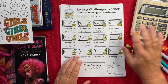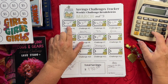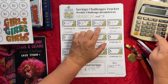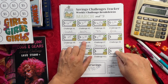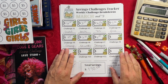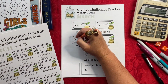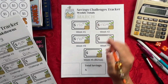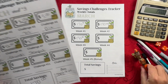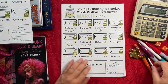Okay, so let me go ahead and add all of these amounts up to make sure that it equals $170. So we have $38, $21, $36, $50, $5, $12, and then $8, $170 even. Okay, perfect. So that goes for week 3. So let's go ahead and write that in, $170 there for week 3 on this tracker, now that we have the total here.